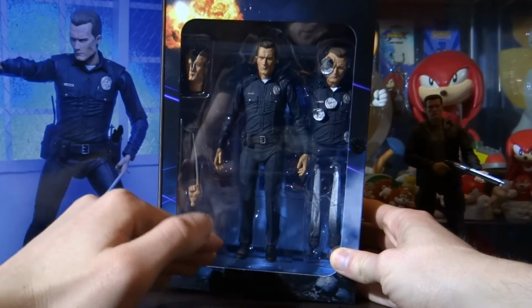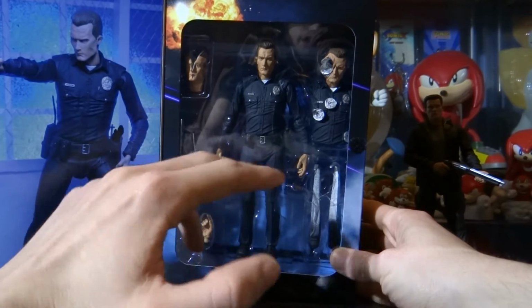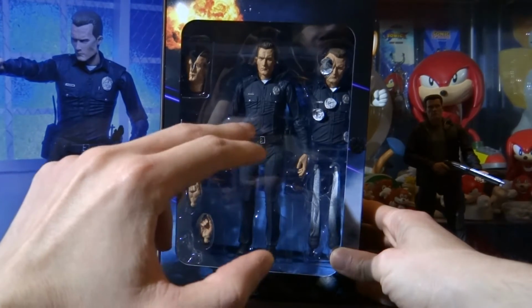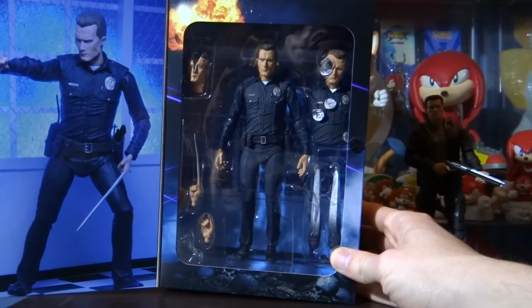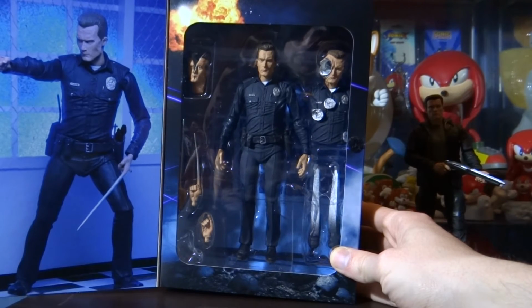However, what they've done is put a lot of the extra bits that came with the other versions of this figure in this one. This sounds really confusing, how I'm saying this. Basically, you had the Terminator 2 Neca line come out a couple of years back. I think there were 3 or 4 T1000 figures that came out.